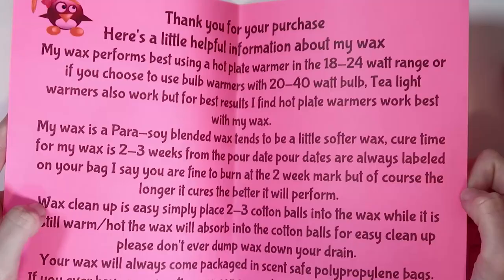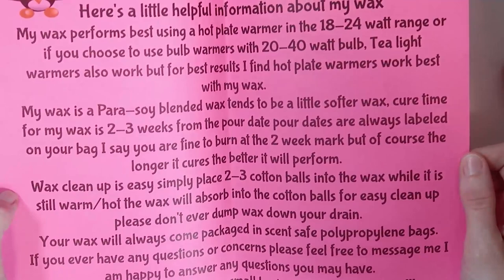But I just wanted to show you the box to start. She does send a really cute long note about her wax and how to clean up the wax and everything about that, which I thought was really helpful, along with your invoice, which I'll just put aside because I don't need those currently.